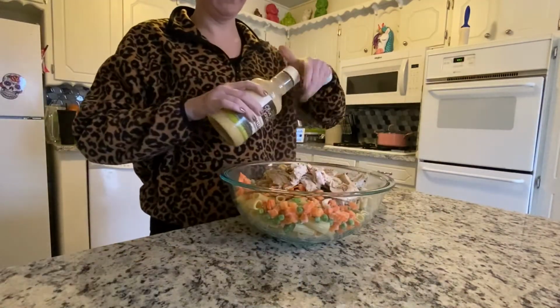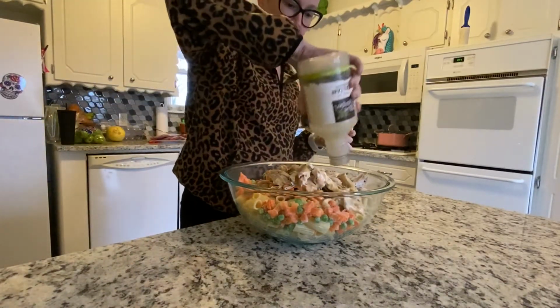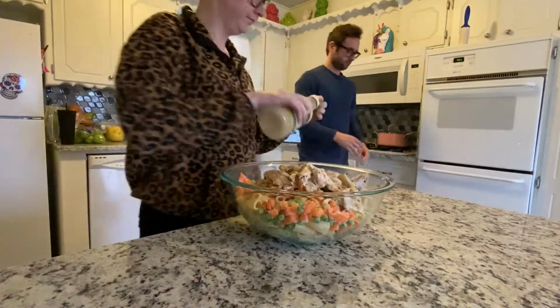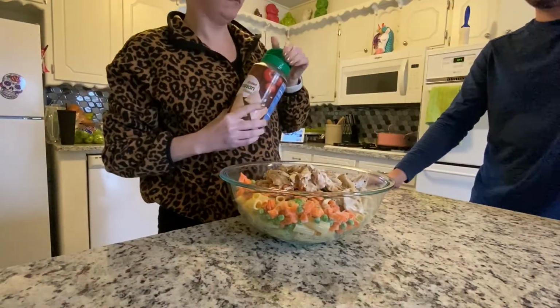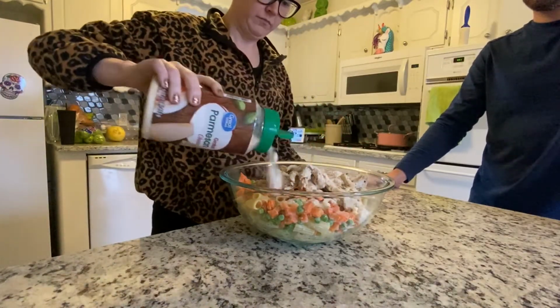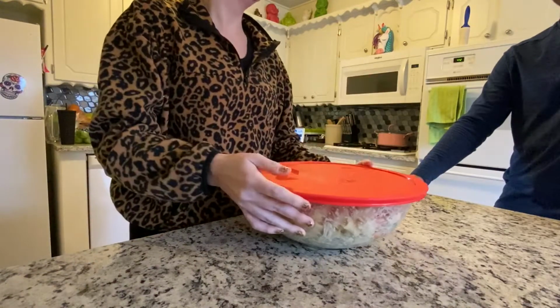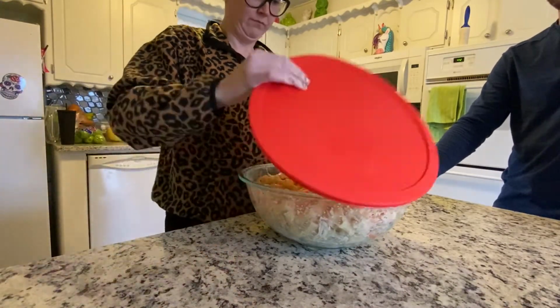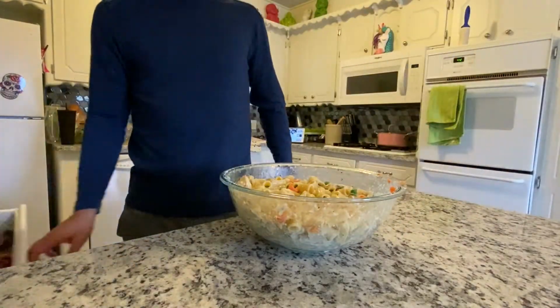And then I'm going to use this leftover Italian dressing. We had like maybe 1/4 of a bottle left, so I just dumped all that in, added some Parmesan cheese, and called it good. I'm gonna put the lid on it and give it a good shake to mix everything up, and then Drew's going to taste it. Moment of truth, y'all.